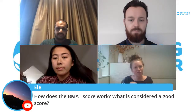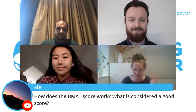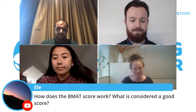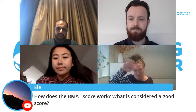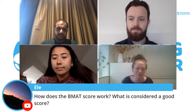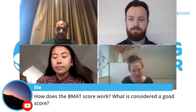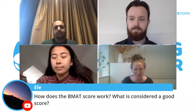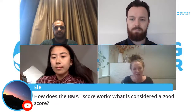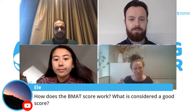You'll see the distribution when you look at the scoring, as I mentioned, for each cohort that sat the test for each paper. It does peak in the middle. I would really emphasize that BMAT is designed to be a challenging test. It has to be, because everybody taking the test is very high achieving, so the idea is that it does differentiate. It's not the kind of test that you're going to ace.